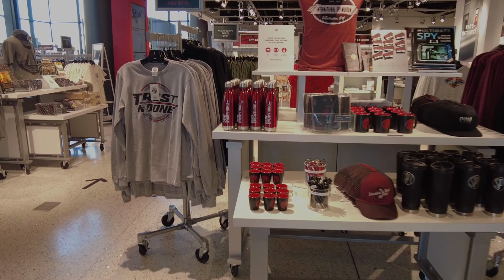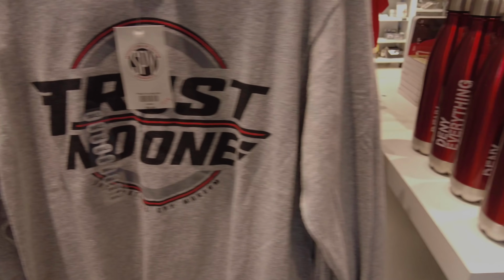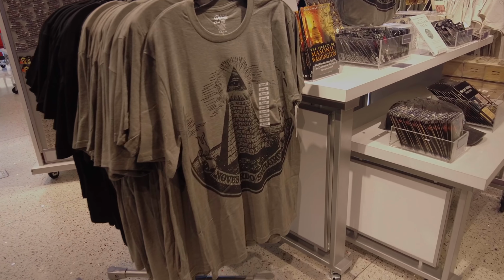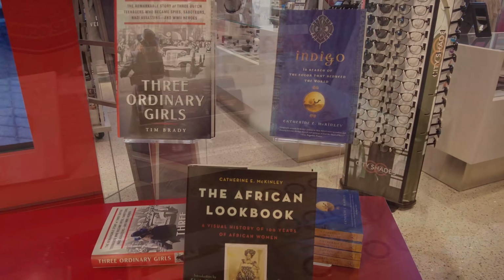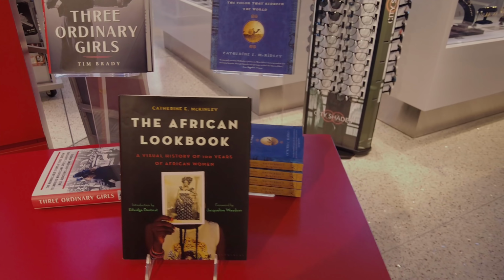Okay, so we're in the Spy Museum and I'm at home. You see, they were playing Whitney Houston on this loop as I was looking at all this cool stuff, and I have to re-record the audio. So all this stuff is about the Masons and the influence of the Masons in Washington, D.C., like on the dollar bill and the design. This was a book about the history of indigo, which looked kind of interesting. I might have to pick that up.